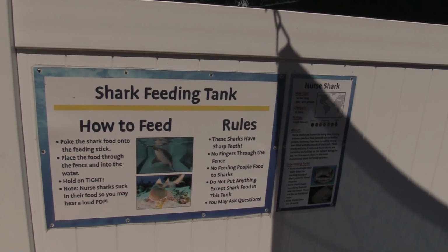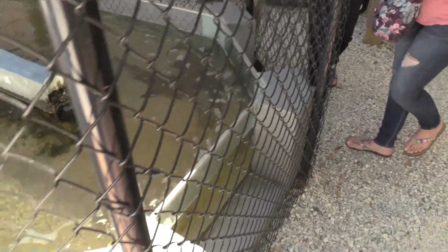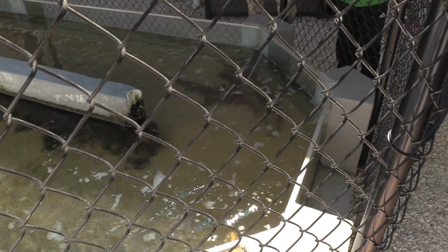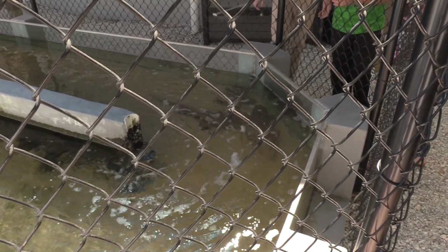Alright, so we got nurse shark. Yeah, but watch a pull. Oh no! Here, go a little lower.